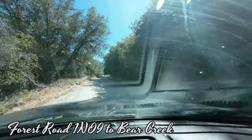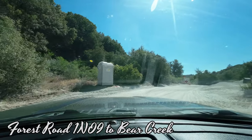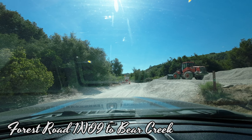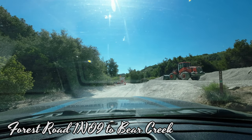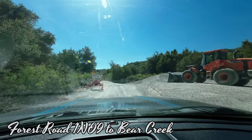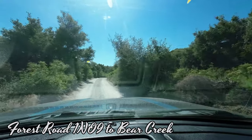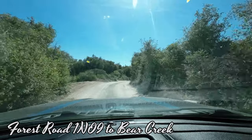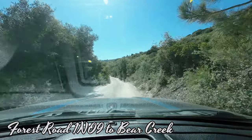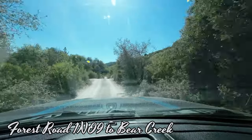The gate is open, which is good. Okay, this is 1N09, but it says road closed. But is it? I mean, I think... I don't know. I mean, it looks like it's freshly bladed. Doesn't seem very closed to me. Unless there's a washout further down or something, but that wouldn't really make much sense. We haven't had any rain or significant snow lately.